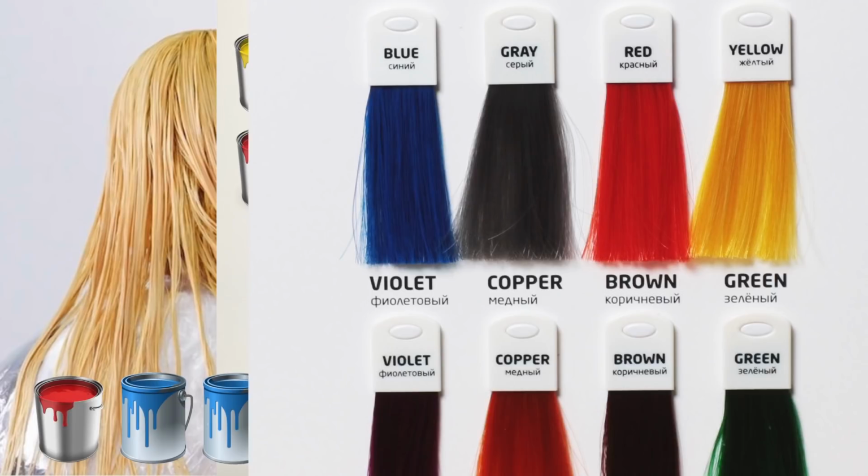Some call them mixed tones. It's pure colors, like children's paints, but as hair colors. Pure red, pure green, pure blue, pure purple, and so on. Now we have to figure this out. So we need 1 red and 2 blues to neutralize this whole situation. How do we get 2 blues and 1 red?